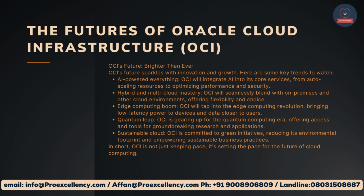Edge computing boom. OCI will tap into the edge computing revolution, bringing low latency power to devices and data closer to users. Quantum leap. OCI is gearing up for the quantum computing era, offering access and tools for groundbreaking research and applications.